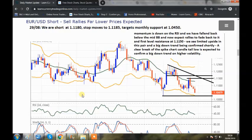Right, first chart, Euro USD. Now, in terms of the Forex markets, they have been reasonably volatile in many pairs recently, but the Euro's been pretty quiet. It's lacked a bit of volatility. It's fairly slow moving, choppy price action, but I think that's all going to change, and we're going to get a big move down in the euro.